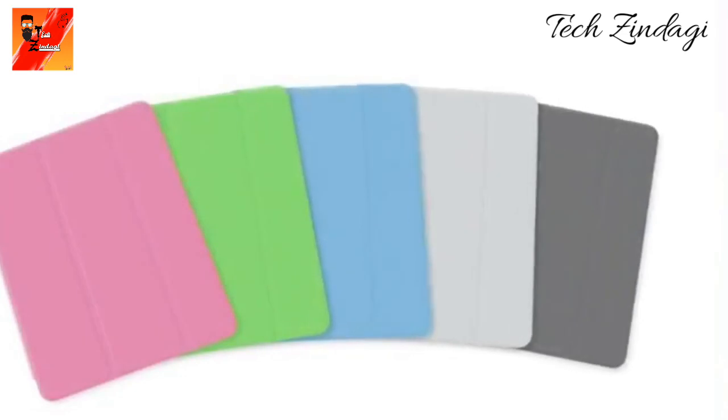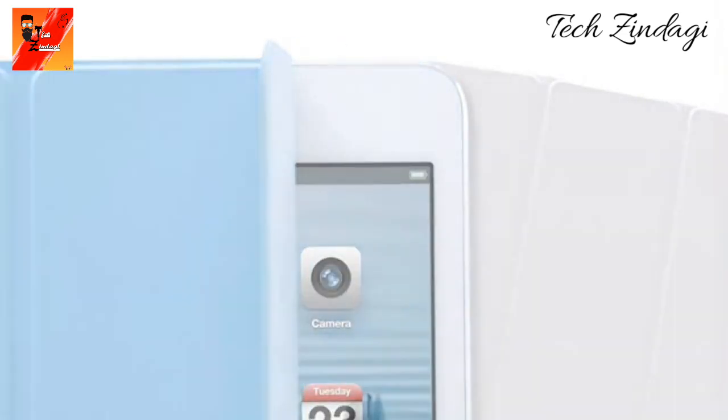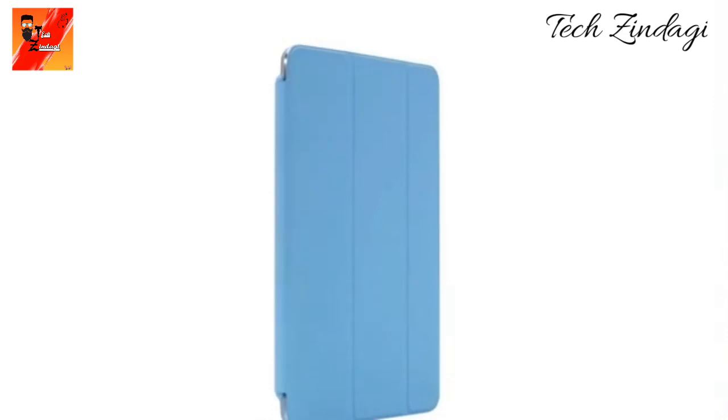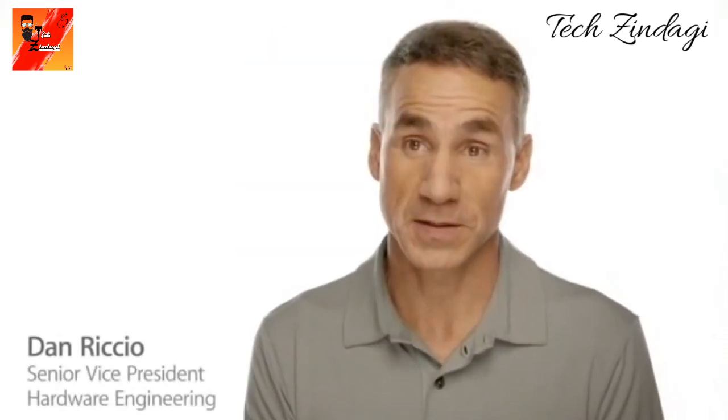We also designed an entirely new smart cover for the iPad mini. By eliminating the separate aluminium hinge, we now essentially wrap the iPad mini in a single, simple colored material. The biggest challenge that we faced was incorporating all of these great features in a much smaller and lighter device.